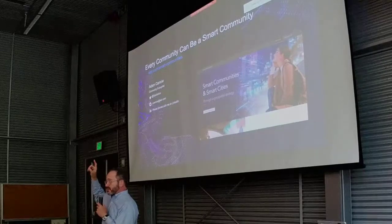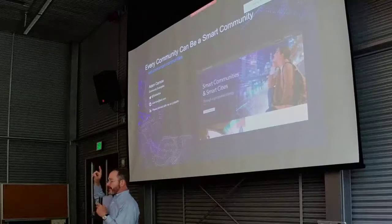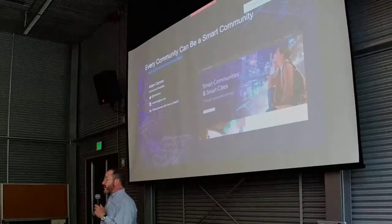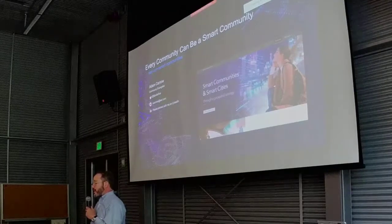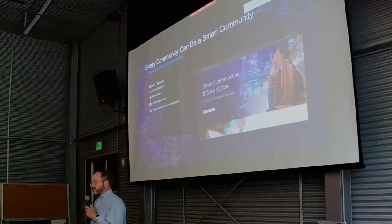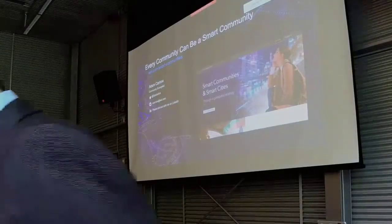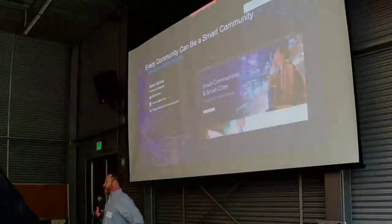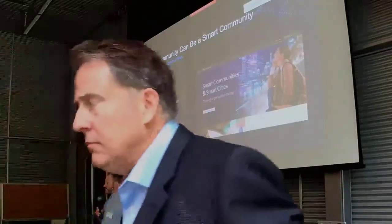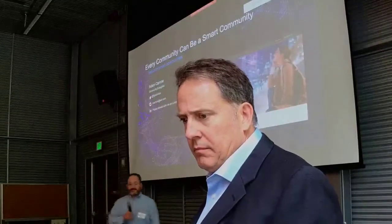Be there for me when the flood comes. Be there when the fire or the earthquake happens. And you better respond, not with paper and pencil, right? I heard a presentation from a gentleman from Kauai, Hawaii, when they had a flood, I think last year, that was like a 500-year flood, and they had nothing. They had paper and pencil, and it was not good. So your citizens are expecting more, and the tools are there to improve.